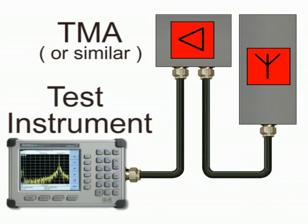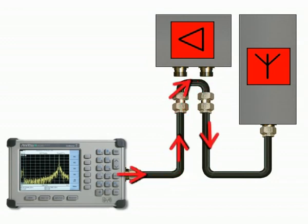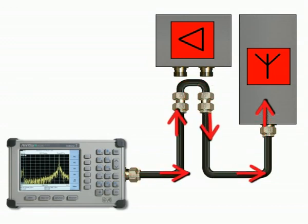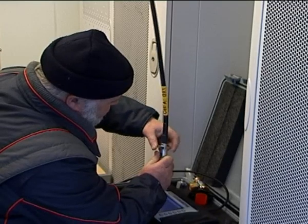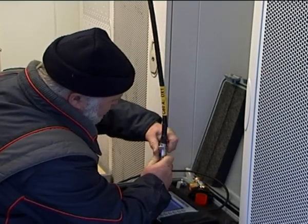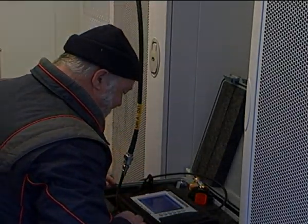If a tower-mounted amplifier or some other similar device is fitted between the feeder and the antenna, then test instruments cannot propagate a test signal backwards through the amplifier. The antenna installer may need to uncouple the device and temporarily connect the feeder directly to the antenna. It is for this reason that tests must be completed before joints and connections are weatherproofed.